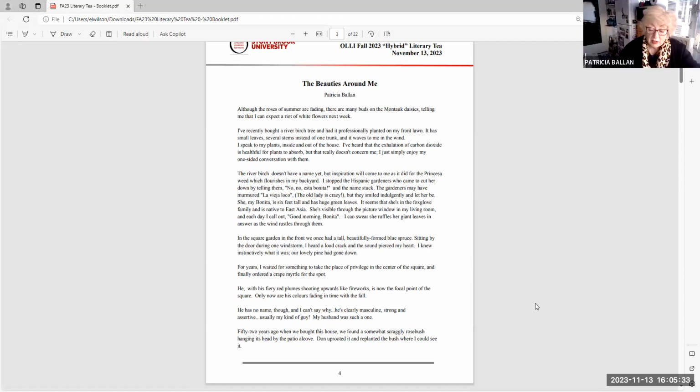Only now are his colors fading in time with the fall. He has no name, though, and I can't say why. He's clearly masculine, strong, and assertive. Usually my kind of guy. My husband was such a one. Incidentally, I have named this crepe myrtle Flame since I wrote this.